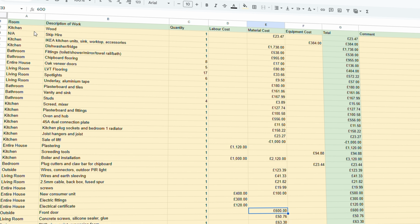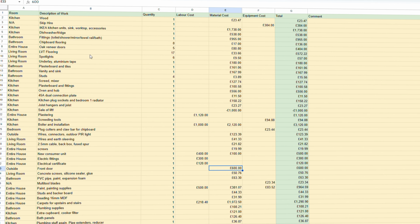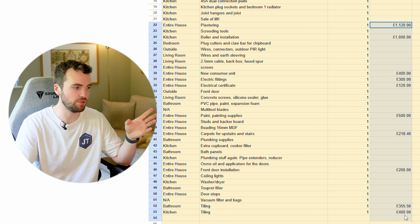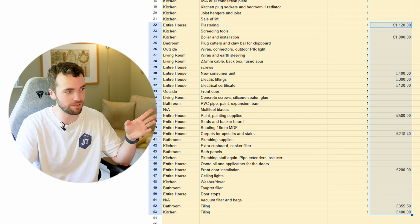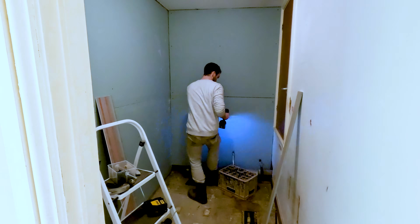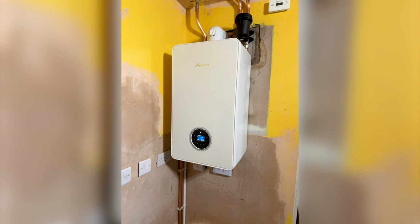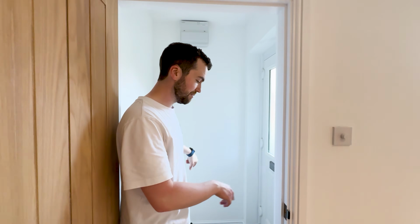But when it came to the refurbishment, these were my costs, and feel free to pause the video here and take a look through what I spent. But one thing I want to jump into straight away is the amount of labour costs that I had. In total, I had nearly £5,000 of labour costs because I needed professional plasterer, professional boiler installation, electrical work, so that was the consumer unit change and then the certificate as well.